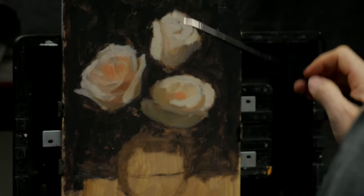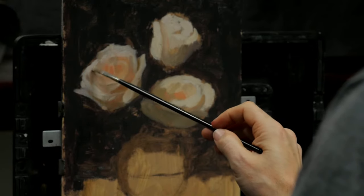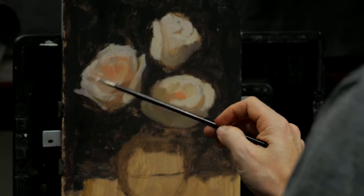I have some Eclipse combers from them that I love, love, love. They're so nice. I use them. So I like those.